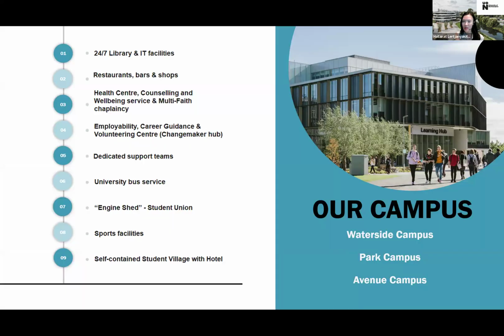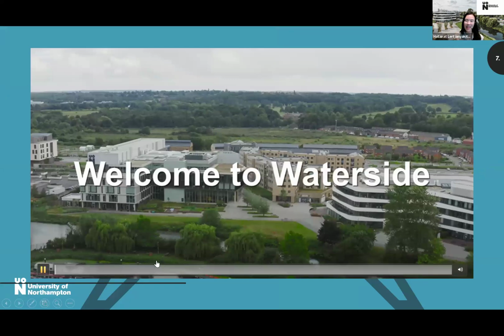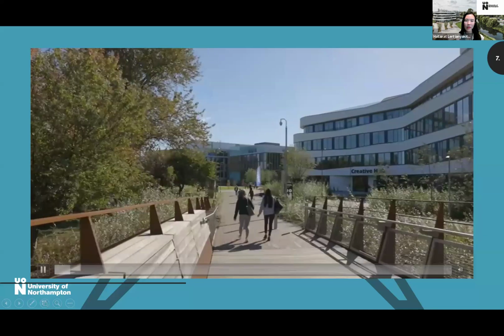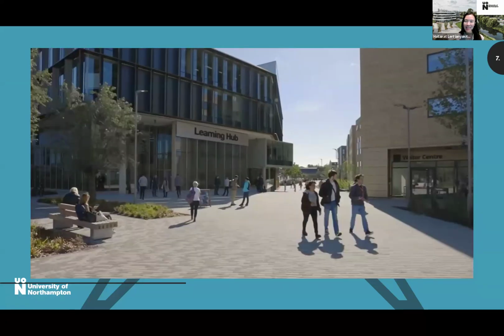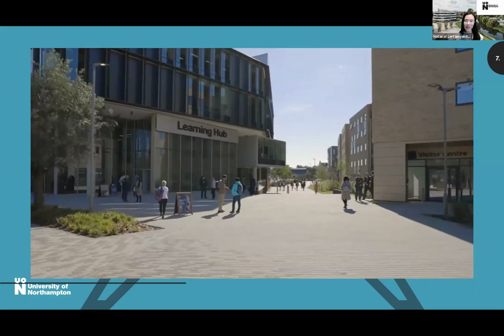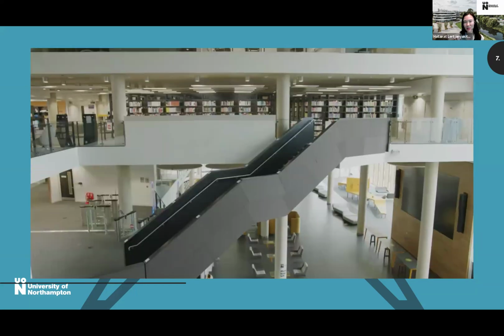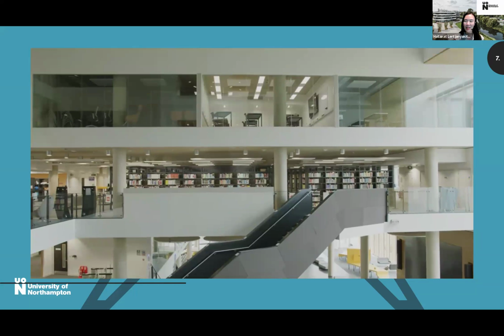We have campuses: Waterside, Park, and Avenue. Most of our students will be studying at the Waterside campus, which was newly built by the university in 2019. So it's just a few years old. The campus is new, and the students can enjoy everything on campus. We have study buildings for the students, a library that is open 24 hours, accommodation, and a hotel owned by the university as well, in case parents want to come to send their students or visit our students in Northampton.